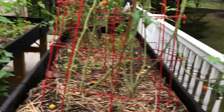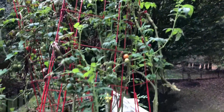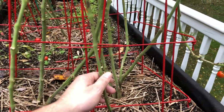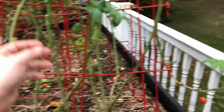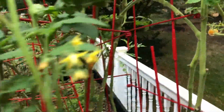Okay, that's fine. So this is my Husky Cherry Red, which produced so much. It got so big. This was that dwarf indeterminate. This is one of the clones I planted, I would say June. So it's been growing June, July, August, September, for 4 months. And look, it actually produced tomatoes. These are tomatoes produced from the clone.